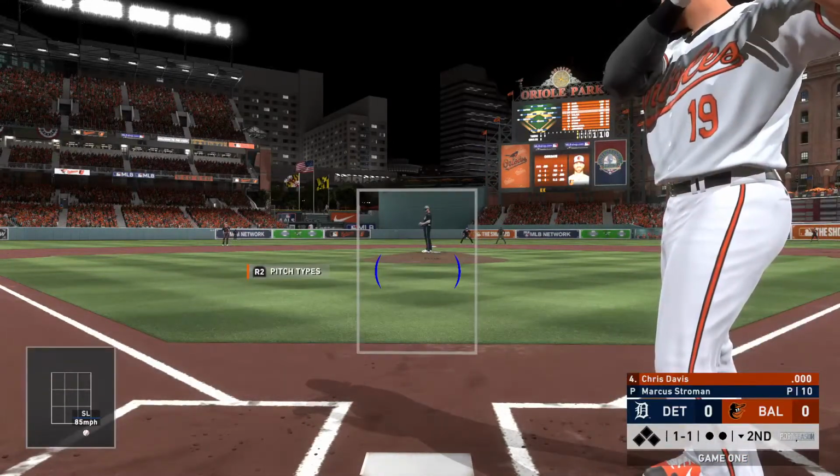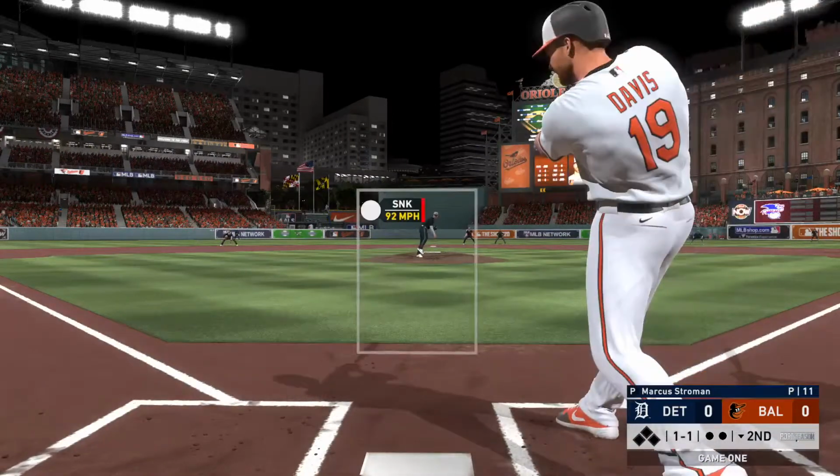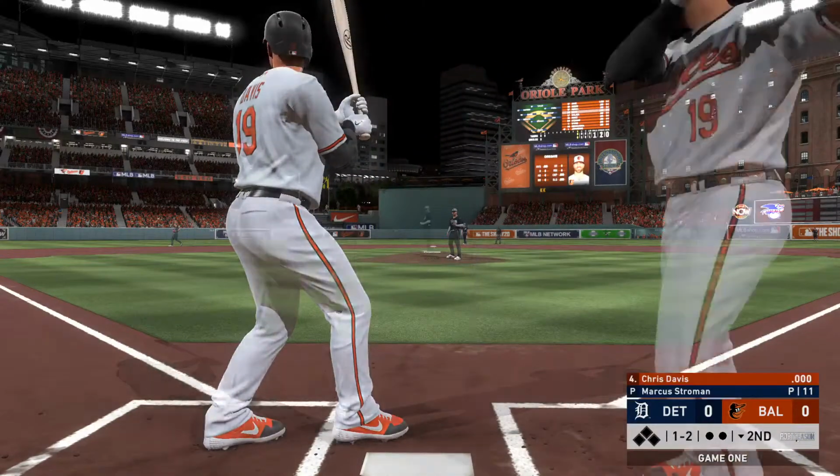Man, that's one of those. How could you not swing at that one? A good take there on that pitch. Now a ball sprayed fouled into the seats near third.